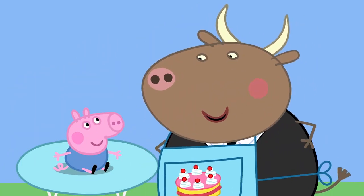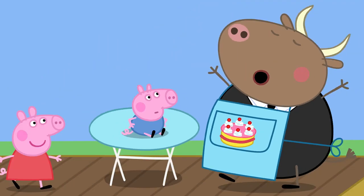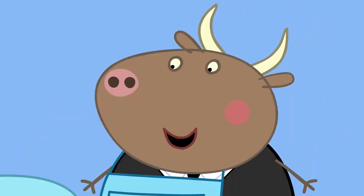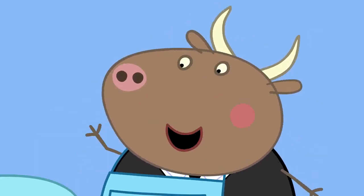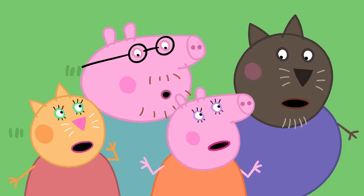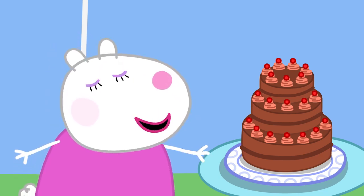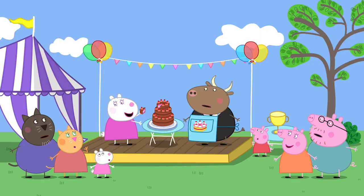It's very realistic. No! Oh. That's just George. Oh, even I'm falling for them now. Then the winner is this one. Mummy Sheep has won first place. You see, it looks like a chocolate cake, but actually, it's strawberry.